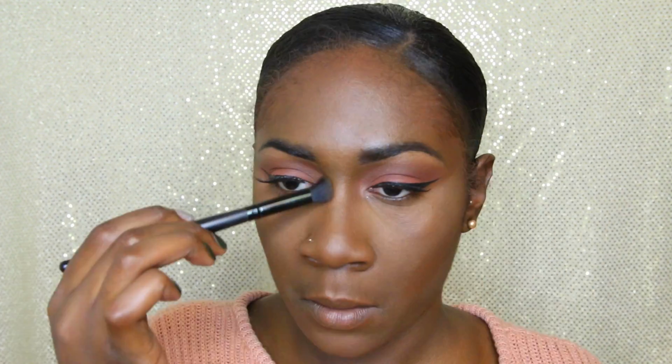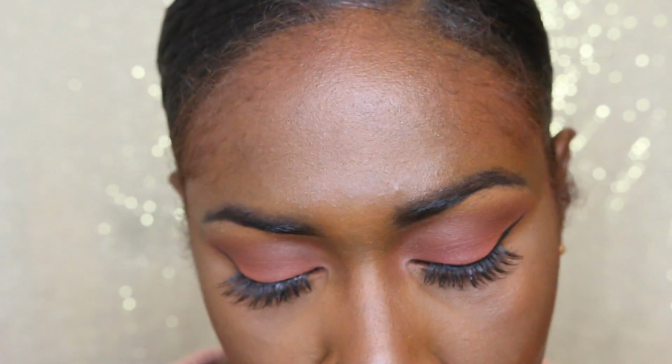So yeah, I'm just gonna clean that up so that it pops, and put my translucent powder in the places where I often crease, and just begin to blend that away. And now I'm going in with my L'Oreal True Match, and I'm going to set my entire face so that I am not basically one color, just so that everything is seamless. Now I'm just going to begin contouring my nose, and now we're going back to the eyes.